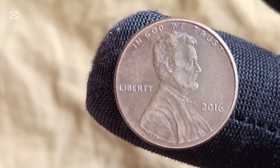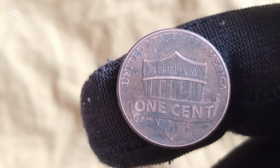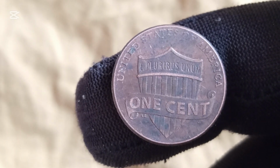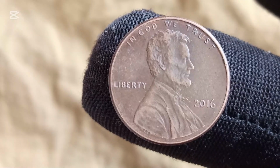Coins with major die cracks, retained cuds, or interior die breaks are turning up more frequently. These mint-made errors can make even a modern penny valuable. A dramatic die crack can bring in $50 to $150, depending on how visible and extreme it is.